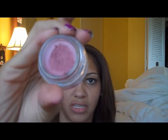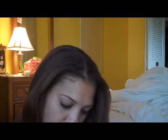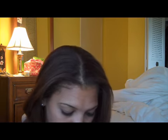Number 50, which you can see I don't use quite as much, is called Cloud Wine. Looks like that. And it's going to blend to a more wine or purpley color, which is probably more winter and fall appropriate, or autumn, whatever, but I live in Florida, so you can pretty much get away with whatever you want pretty much year round. So I've been loving those.